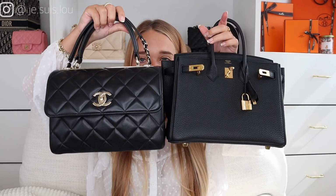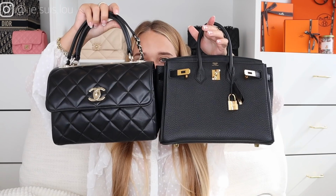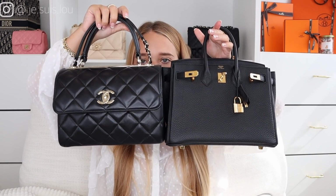Oh, I also wanted to answer a question. Someone wanted me to put the Birkin against the 20cc so they could see the difference between them in sizes. This is the 20cc and this is the Birkin, and you can see they are very similar in size with the 25, and the top handle drop is bigger on the 20cc, and on the sides.